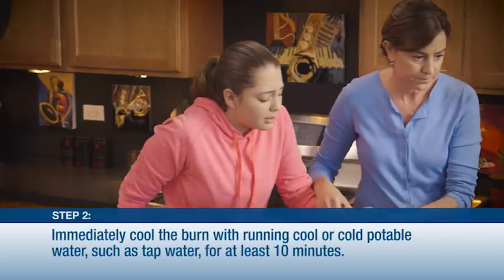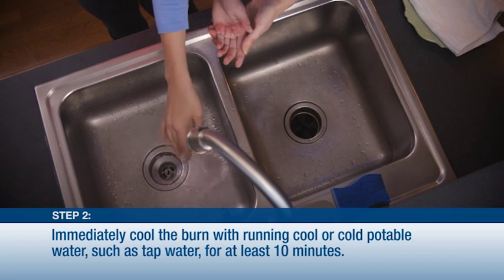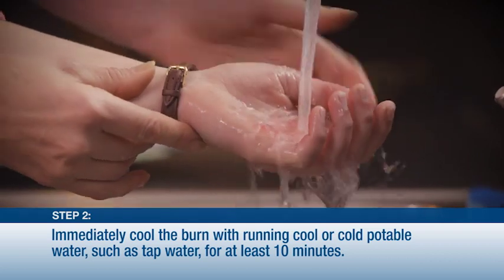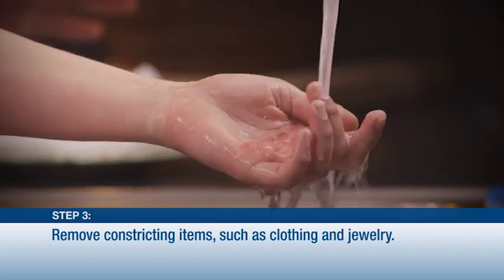First aid treatment for all types of burns begins with removing the heat source. For first and second degree burns, immediately cool the burn with running cool or cold potable water, such as tap water, for at least 10 minutes. It's important not to put ice on a burn, as ice can harm the skin tissue. Next, remove constricting clothing or jewelry touching the burn before the area starts to swell.